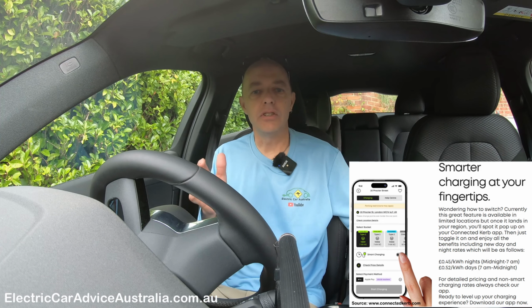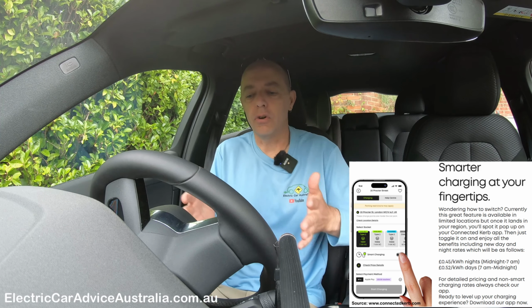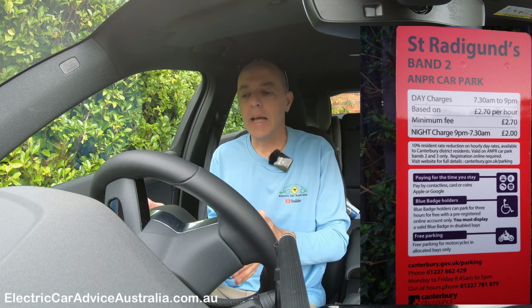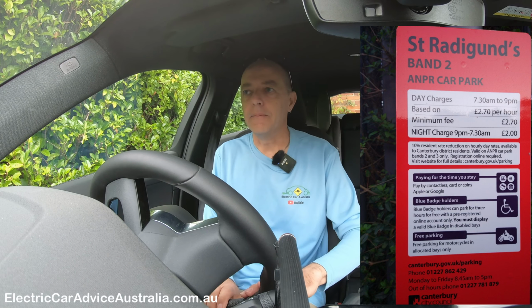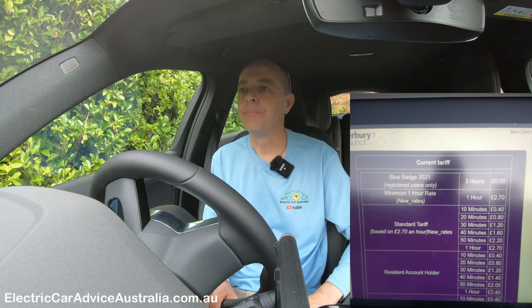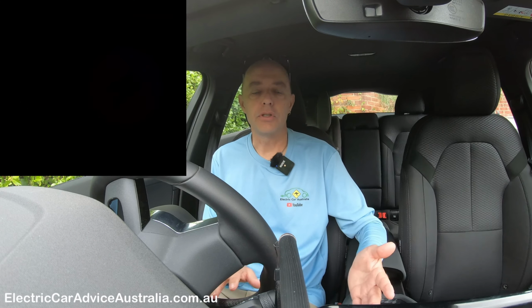So just be aware that you do often need to add the cost of the parking for 1, 2, 3, 4 hours, whatever it is, and the charging together. And keep in mind, when you're AC charging, it's a lot slower than if you're DC rapid or ultra rapid charging at a service centre. So that leads us to the price of the charging. Again, I'll put that up on the screen.